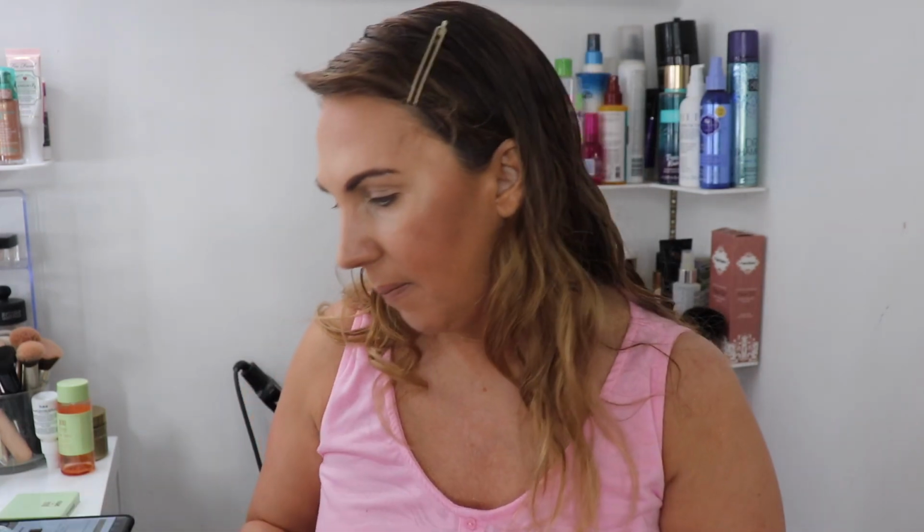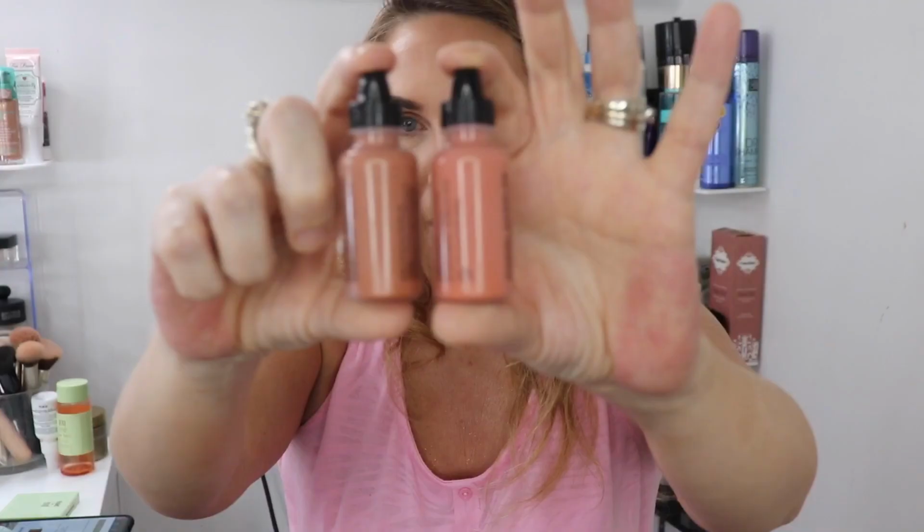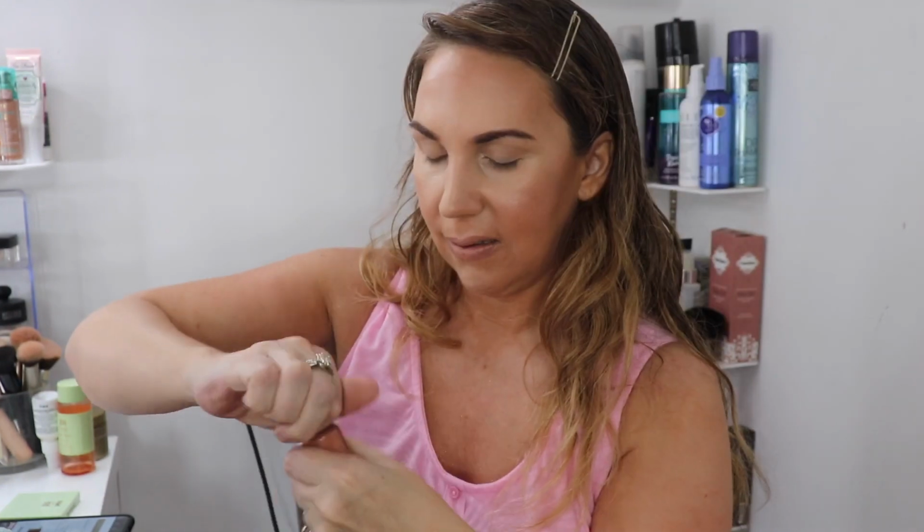Let's test out these colours. Oh god, they're both nice, great. So this is the Gold Glow. This is the Gentle, sorry. Here's the colours here. I think I want to try Gentle today and save the Glow one for Florida. I'm going to do a quick swatch on my hand for both of them. And apparently you don't need a lot. I'll be the judge of that. Gold Glow.